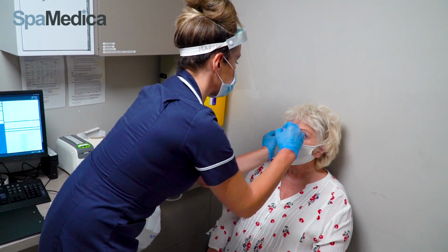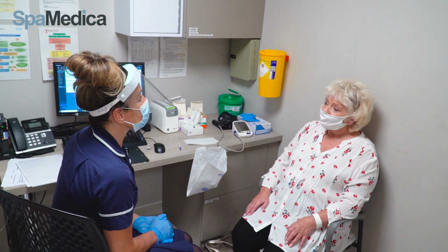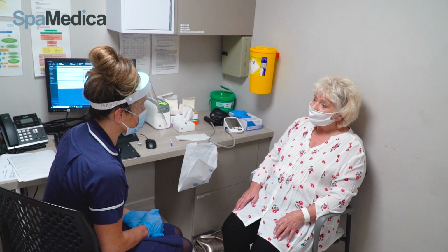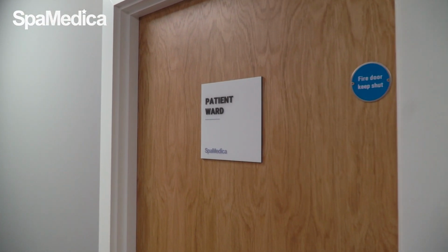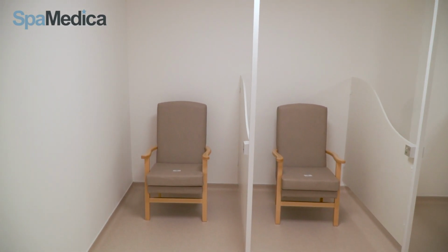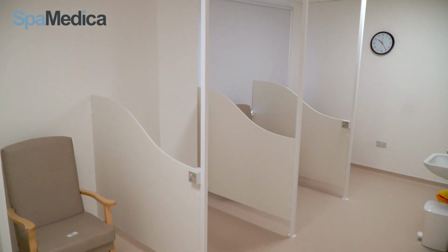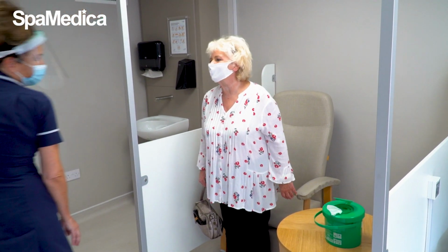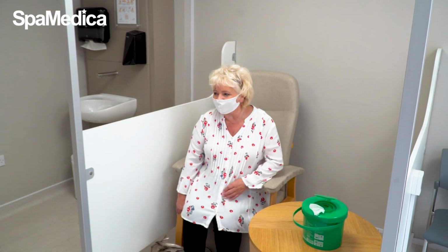There are no injections needed for surgery. If any patients are anxious, we can provide them with a mild sedative to help relax them. The patient will then be shown into the ward to wait until their pupil is fully dilated. This takes about 30 to 40 minutes. Our patients often chat to each other in here, especially to share their previous SpaMedica surgery experiences, which helps put each other at ease.